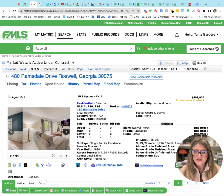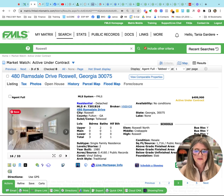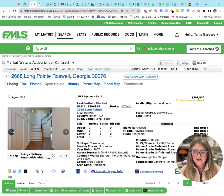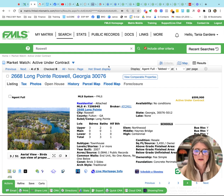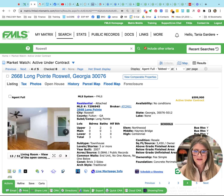Tollwood here, this is Ramsdale. This is off the Lake Charles area, $499. That's a great 3-2. That's nice. Okay, nice renovation. And then here's Long Point. We've got a townhome, $599. What water is this near? Roswell Country Cup. Okay, very nice. Look at the pretty water. This is Northwood, Haynesbridge, and Centennial on the other side of 400. Okay. This is cute townhome, $599.9.